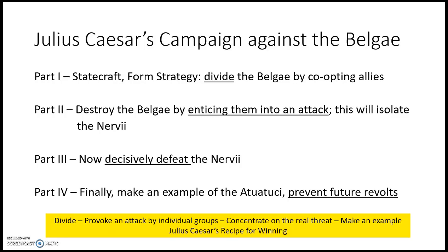Talk about part 1, his statecraft, how he formed his strategy, how he ended up dividing the Belgae by co-opting allies, enticing them into a battle which favored Caesar because he picked the ground, which isolated his real target. Then he went after his real target, which was the Nervii, and finally he made essentially an international example of the final tribe, which was meant to prevent future revolts. You can see there in yellow his recipe for winning: divide, provoke an attack by individual groups, defeat them in detail, then concentrate on the real threat, and finally end it all by making an example of somebody to deter everyone else from revolting.